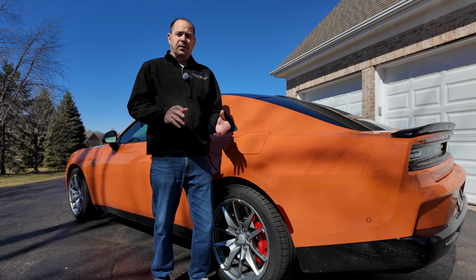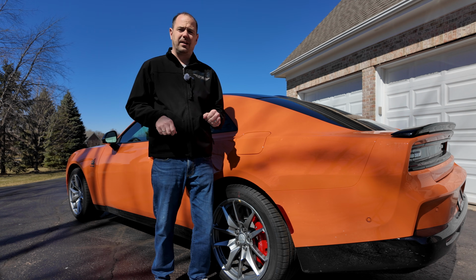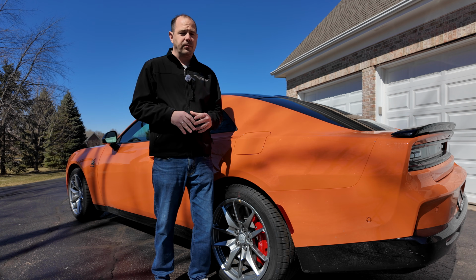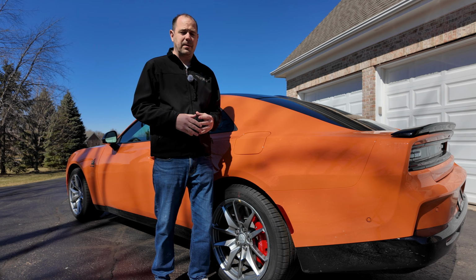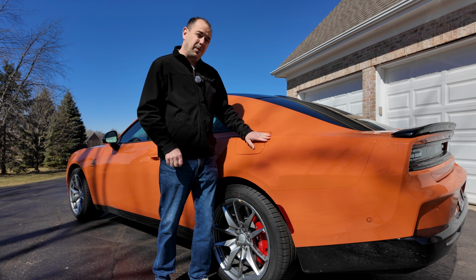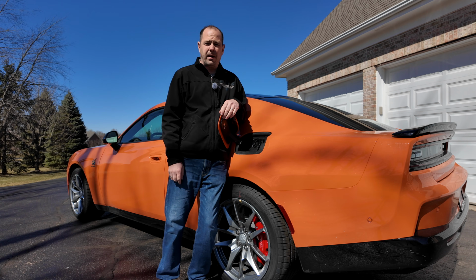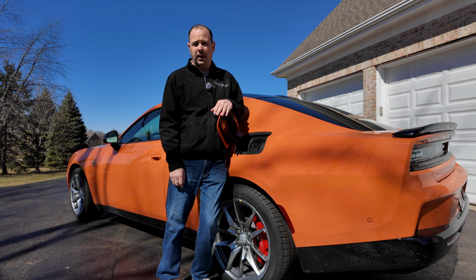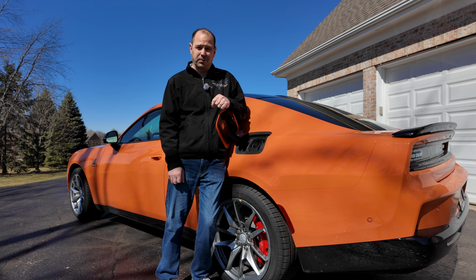Now, the RT and the Stage 2 use the same platform, the same battery, the same STLA Large platform, so everything component-wise is identically the same. Computer-wise, they open it up, they give it that extra horsepower. Now, the RT, with a full charge, you get over 300 miles of range, 308 miles worth of range. With the Stage 2, you're in the 240 range. So you're giving up some range for some horsepower, but it might be worth it.